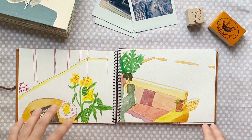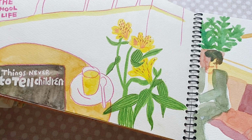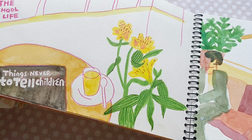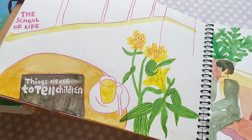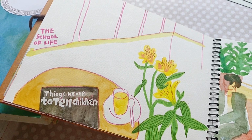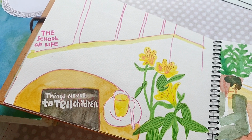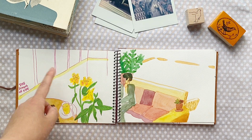I did this page on different days. At first I drew this coffee table with books and drinks, and then on another day I drew these flowers from another coffee shop, and I just think they go really well together.